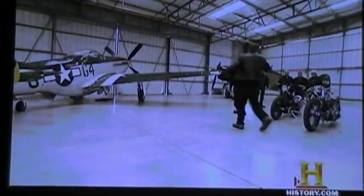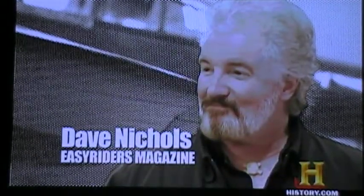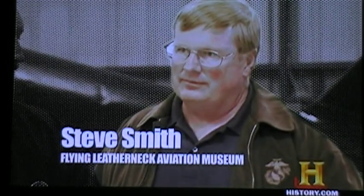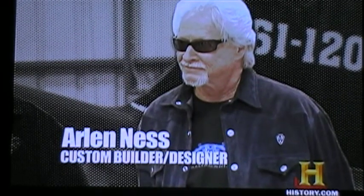Arriving back at the hangar battle ready. Welcome back, guys. It's time for Mike and Jason to meet their judges. First, Dave Nichols, editor-in-chief, Easy Riders magazine. Steve Smith, curator of the Flying Leatherneck Aviation Museum. And Arlen Ness, godfather of custom motorcycle building and design. Round one will be the performance testing.